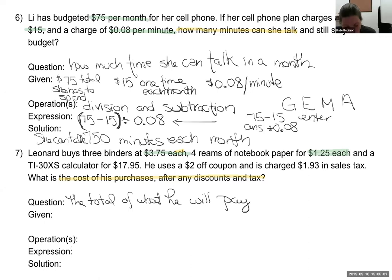So then what else do I know? The price of the calculator. The price of the calculator? And the $2 off coupon. And the $2 off coupon. Mm-hmm. And the sales tax charge. And the sales tax, dear Lord. I know some more. What else do I know? So do me a favor, and I meant to spell them both out. Do not forget to tell me about numbers that are spelled out. A lot of times GED students will just skip over them visually. So I also know how many binders he's buying, don't I? Yeah, three.